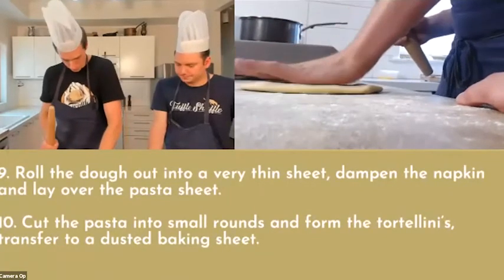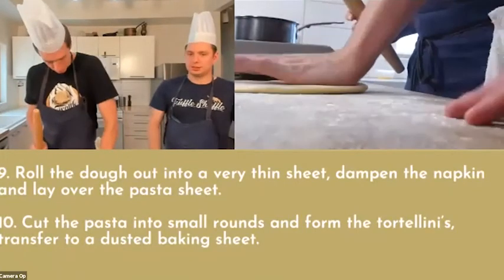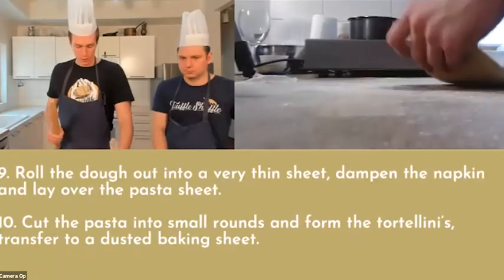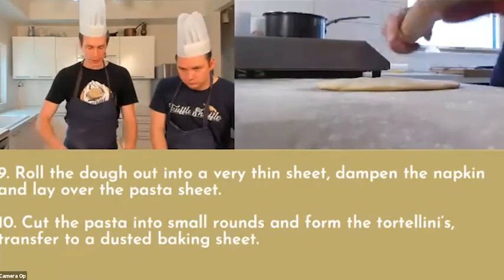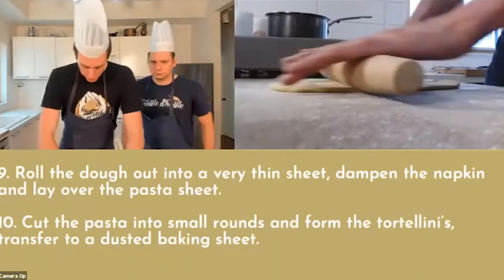Nice. All right. And what's cool about this versus a pasta roller is this is how pasta was originally rolled out. Exactly. All the nonas roll it like this. And so what I'm going to do after I've spread it out with my hand is take my rolling pin, and we're just going to roll it vertically at first. Yep.